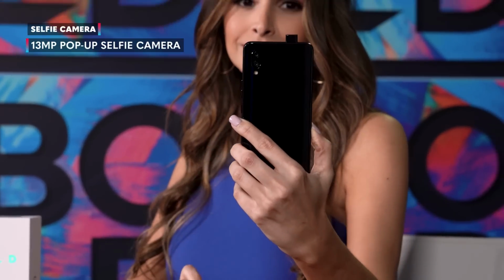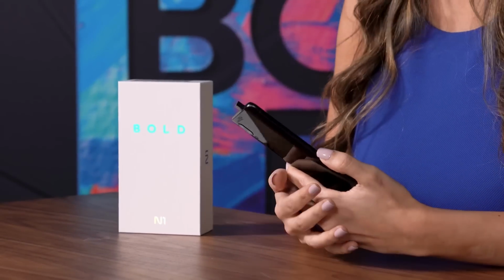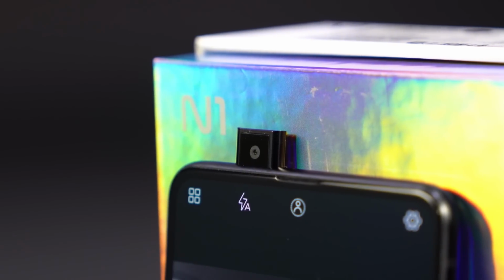Now my favorite part. Let's talk cameras. We have some more high-end tech here with the first pop-up selfie camera at this price point. Featuring a wide-angle 13 megapixel sensor with AI-powered live portrait mode to capture all of life's pop-up moments. This camera comes with other features including live filters and beautification mode, just to name a couple.